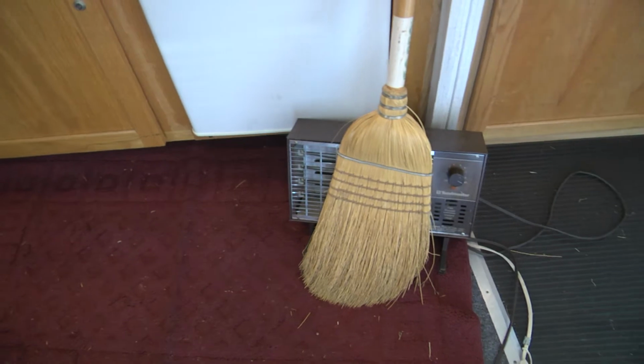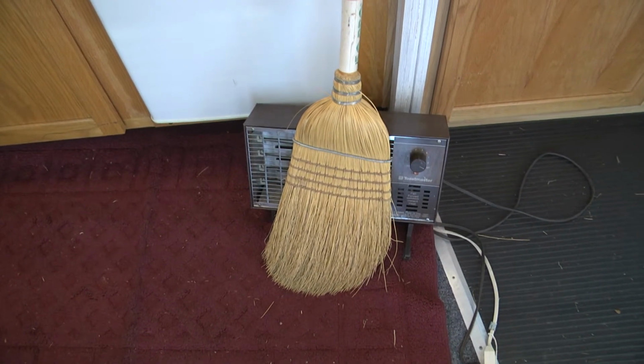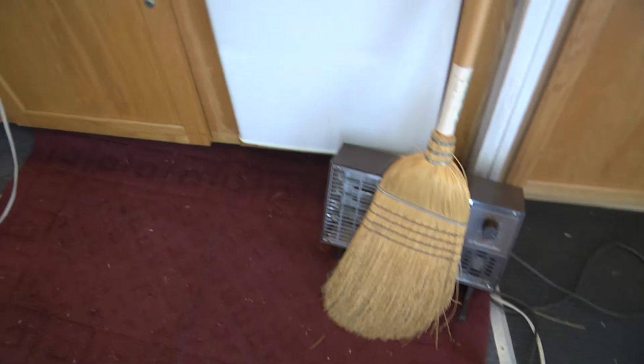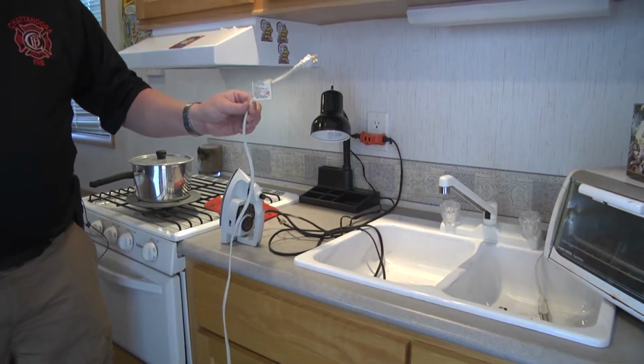We also have a space heater with a broom sitting in front of it. The broom is too close to the space heater. Space heaters, if they are being utilized, need to have 3 feet of clearance in all directions. When you get done with the extension cord, make sure that you unplug it. Do not leave extension cords plugged in.